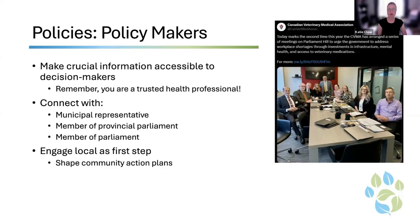So there are different places where you can connect depending on what your focuses are: municipal representatives, members of provincial parliament, or members of parliament. And engaging local could be a great first step. It can help you shape community action plans. And you can really be a leader within your own community, or a leader that much more because you already are a leader within your own community.